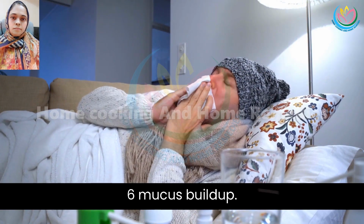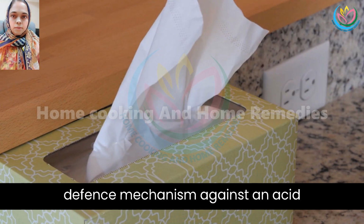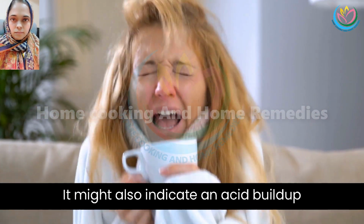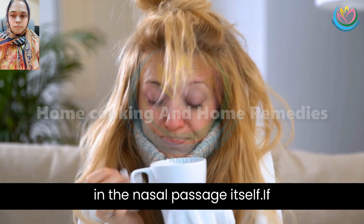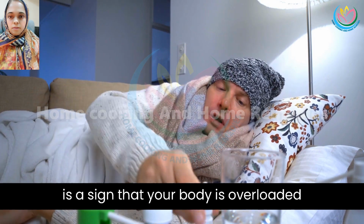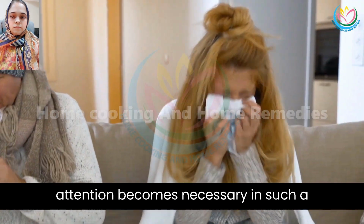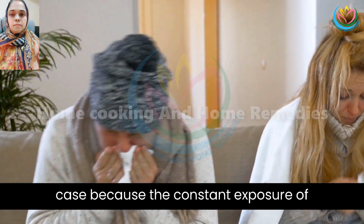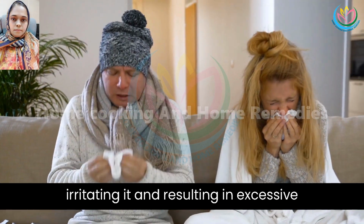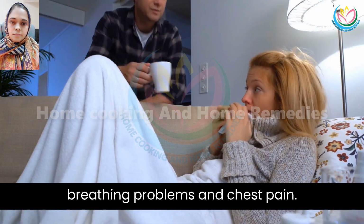6. Mucus buildup. Mucus production is the body's natural defense mechanism against an acid buildup, in an effort to flush it out of the body through the nasal passage. It might also indicate an acid buildup in the nasal passage itself. If you suffer mucus buildup regularly, it is a sign that your body is overloaded with acid. Urgent medical attention becomes necessary in such a case because the constant exposure of the lungs to mucus expands and compresses it too often, eventually irritating it, and resulting in excessive coughing, wheezing, sinus problems, breathing problems and chest pain.